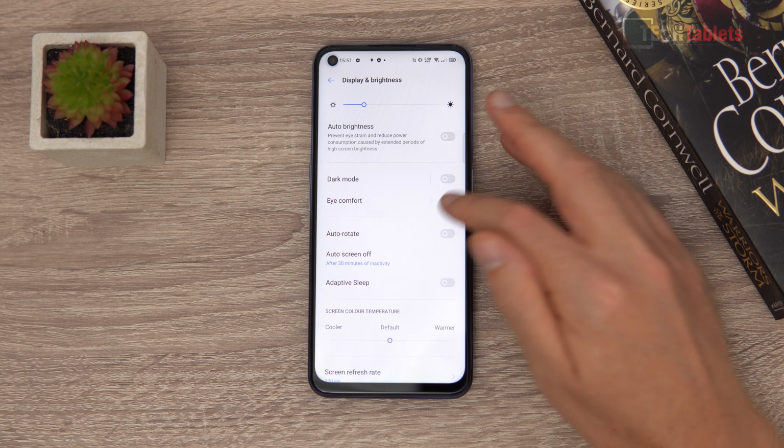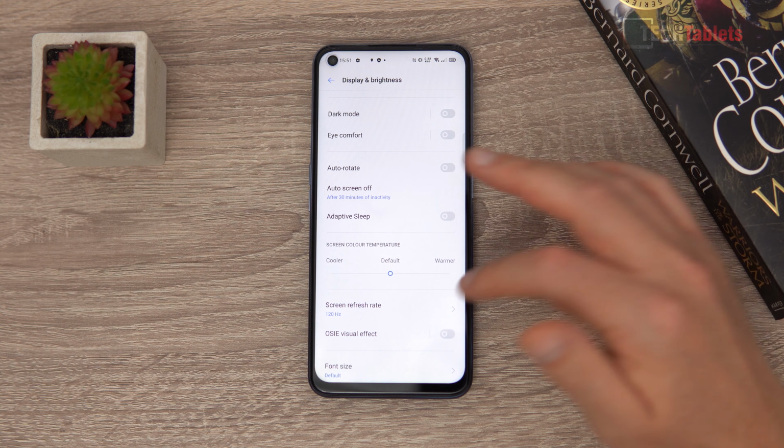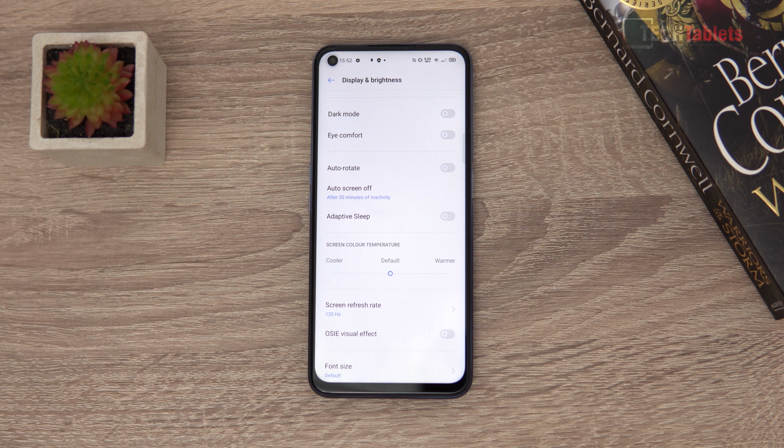We've got our eye comfort mode, which is just reducing the blue light. And then you've got other settings in here, adaptive sleep there as well. You can adjust the refresh rate. By default, it's actually on auto select. Auto select is Realme's adaptive variable refresh rate. It will change depending on what you're doing. So the UI might be running at 120 frames per second, 120 hertz, and then you'll go into something else that's more like a static image. It will drop it right down and save on battery life. But for my testing and the whole time using the phone, I've kept it on 120 just to keep it really smooth. And it does offer, of course, the best possible experience there.